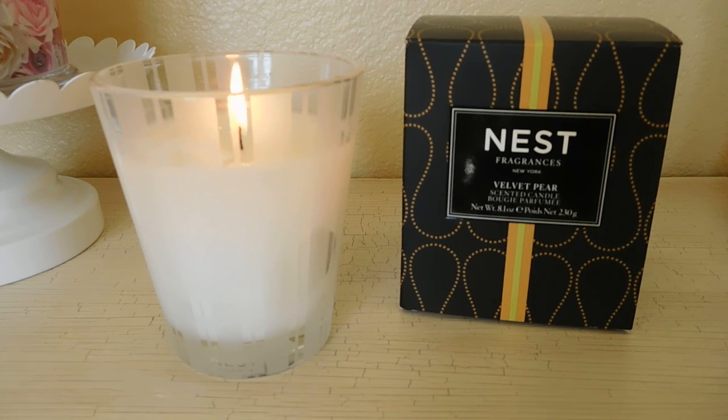Honestly, I think that the better format for me is this 8.1 ounce size versus the 3-wick. The 3-wicks take a lot longer to pull out, and honestly, by the time that they get about 3/4 of the way down, it is almost impossible to still smell the scent that you are burning. At least that was my experience with the holiday candle this last year. So I think that this particular format right here, which is just the $42 8.1 ounce size, is perfection. So this is what I'm going to be purchasing going forward from Nest.